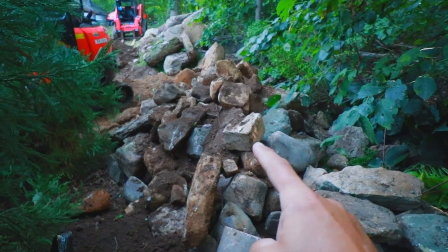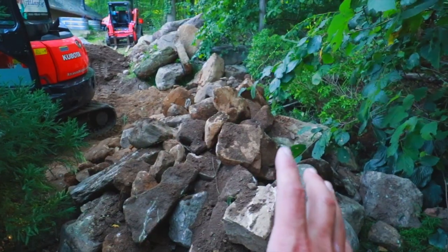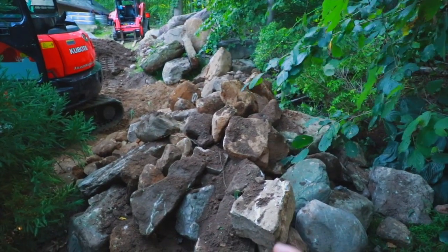I told you this was a tough dig. These are the rocks we pulled out of the bottom of the pond. There was so much rock in this excavation. We'll be able to use some of this stuff when we build the pond. A lot of it's gonna be trash though.